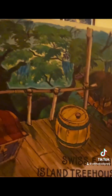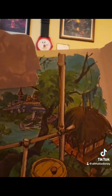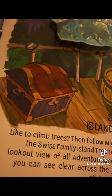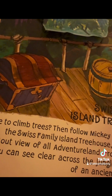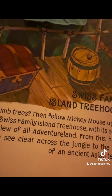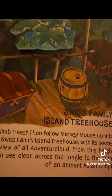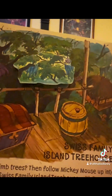Oh, Swiss Family Treehouse. Oh, look. Let's lift it. Let's see. Oh, be careful, be careful. Oh, look, and you can see all that. See it? Swiss Family Treehouse. Like to climb trees? Then follow Mickey Mouse up into the Swiss Family Island Treehouse with its secret lookout view of all Adventureland. From this height, you can see clear across the jungle to the ruins. The ruins, my friend. Oh, different ride. Of ancient Asian temple. Cool.